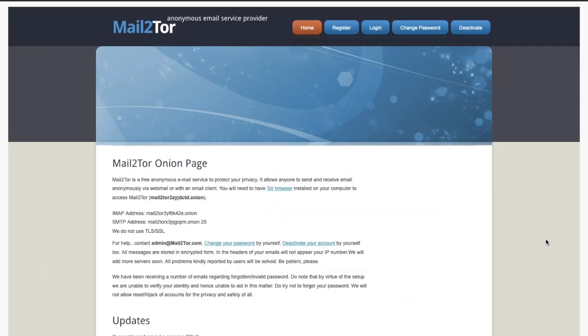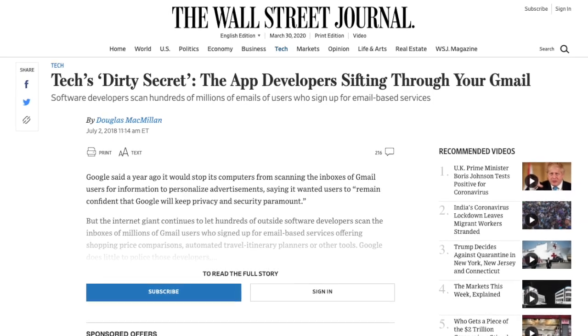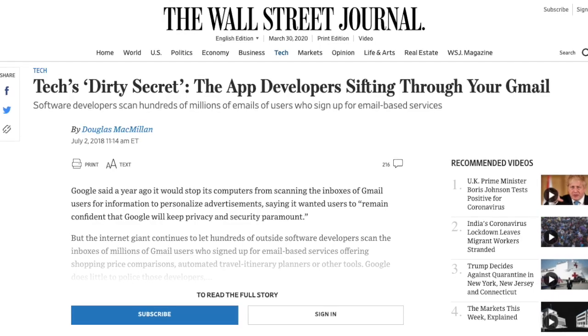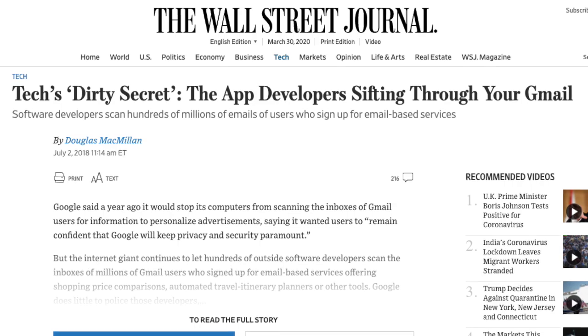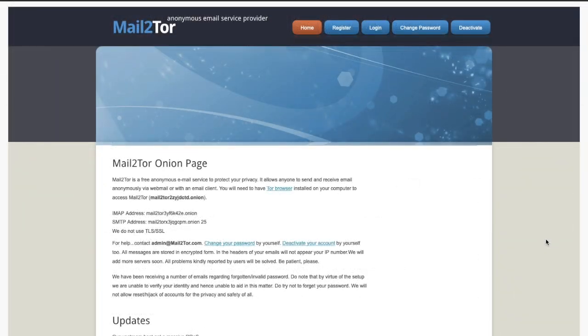Maltitol is an alternative email provider. It lets anyone send and receive email anonymously via webmail or with an email client. All the messages are encrypted and the company does not log your IP address. As you're probably aware, email is really bad in terms of privacy, as your email provider has access to your entire inbox. Not only that, but they also have information in relation to your calendar invites, travel information, and meetings. And some, such as Google, will even enter all this information straight in from your inbox. Therefore, Maltitol is a great alternative. And the likes of Maltitol will only work with your Tor browser.